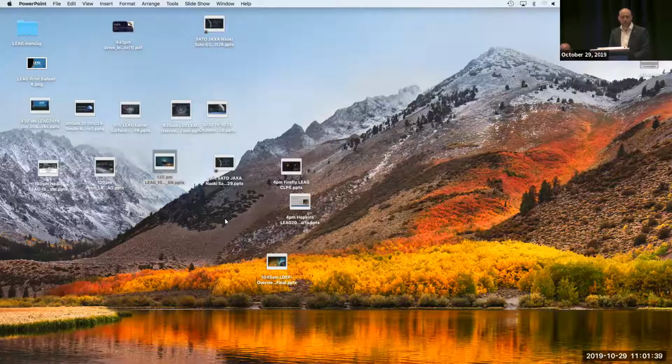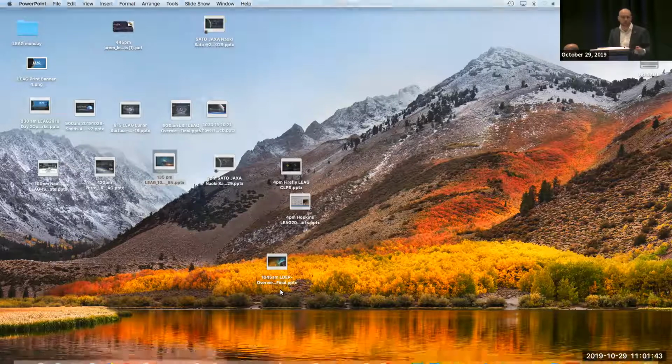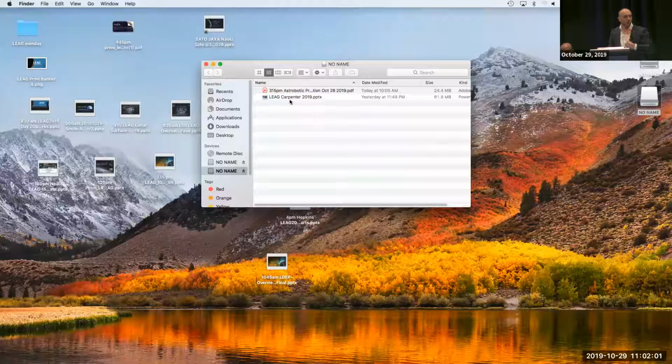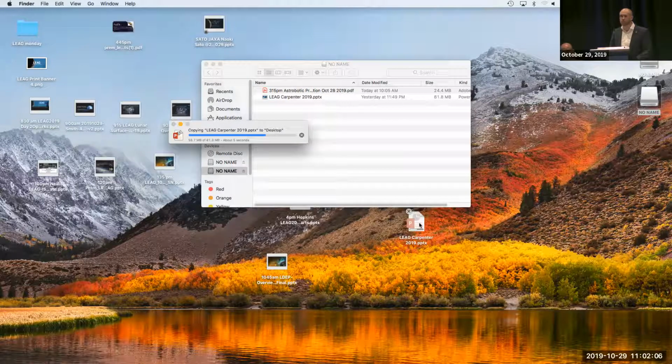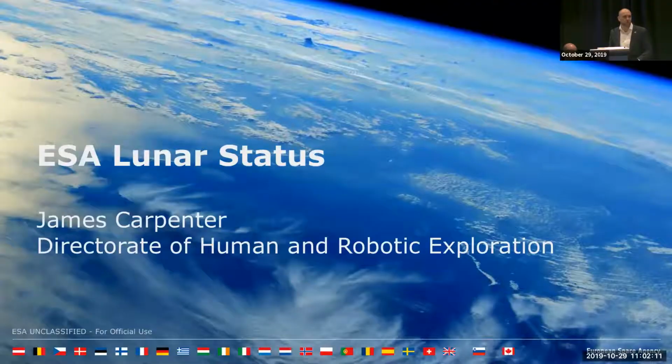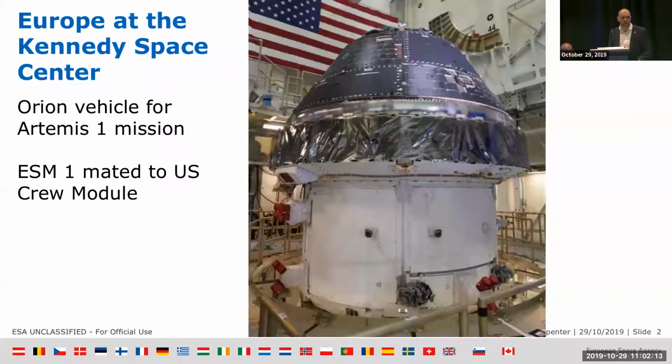I would like to start with some hardware that we have delivered. So this is the European service module integrated into the Orion vehicle with the US crew module at Kennedy Space Center. This is European flight hardware for Artemis 1 delivered to NASA and integrated. So we are an international partner. We are already working on and involved with Artemis. We are delivering hardware, and we're very proud and excited to be supporting what is an extraordinary program. We're looking forward to getting back to the moon with you and helping you to get there too. So go to the next slide.